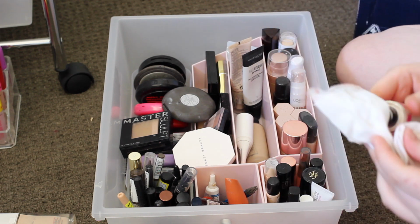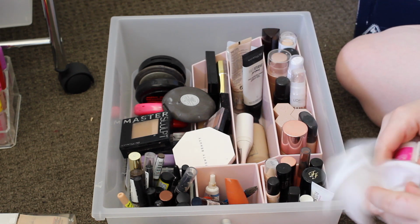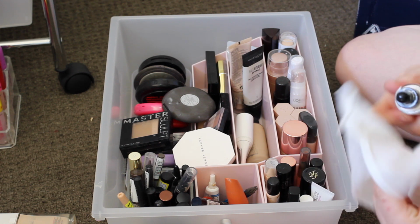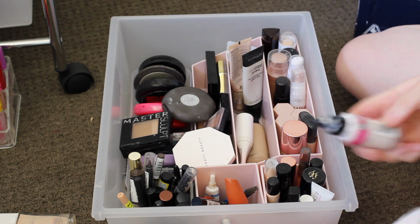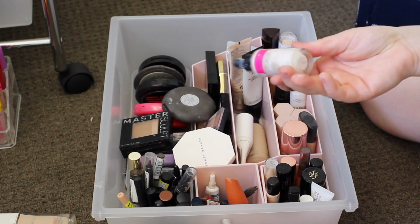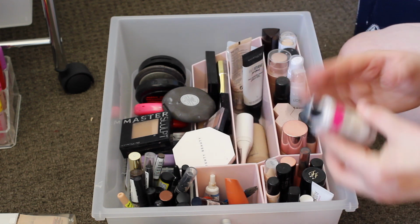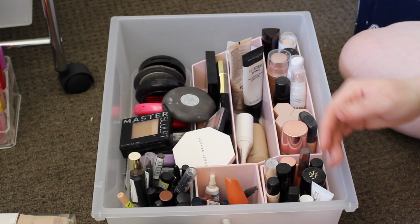Even though I've had it for ages. Does that make sense? Do I need to hang on to it? Oh yeah, I do actually. Oh god. Actually, I need to get rid of it because look, it's gross. I've had it for ages. But I'm putting it in my to be repurchased pile because I do use it, and so I do need to repurchase it.